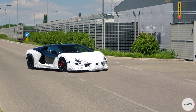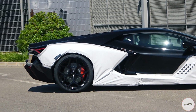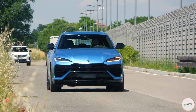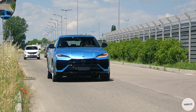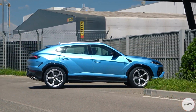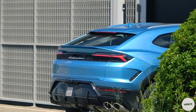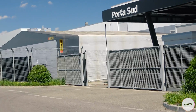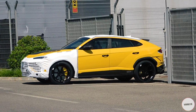Yes! Awesome downshift. Aha! Guys, I think we have another Urus SE coming back! Unfortunately, I don't really like the wheels, but check out the new design of the car. From the sound, I think we have another Urus. Performante, another black and yellow spec, very nice.